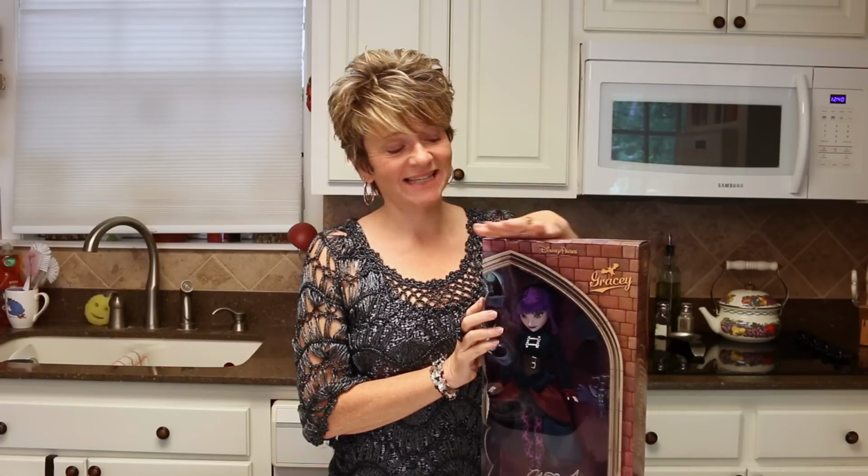Now, you can get these in the park, and I know that you can also get them online at DisneyStore.com. I do not know if you can get them in Disney stores because I do not have one near me. So if you have one near you, just check and see if they're available there because I do not know. But anyway, this is Gracey, and she is themed after the Haunted Mansion attraction.